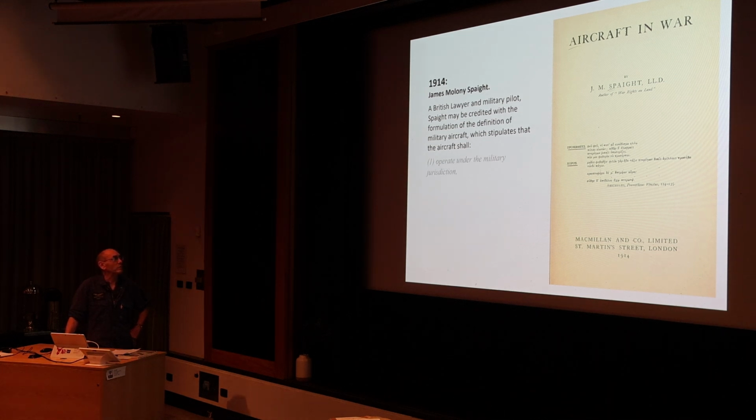He stipulated that the aircraft should, one, operate under military jurisdiction, so be part of an organised armed service, two, display the national insignia, and three, be manned by aircrew subjected to military discipline and respecting the laws of war. Spaight also went on with a lot more stuff, but minimal additions to that military aircraft definition. That went into the Hague Rules of Air Warfare, and they still sort of govern what we actually do today in military aviation.